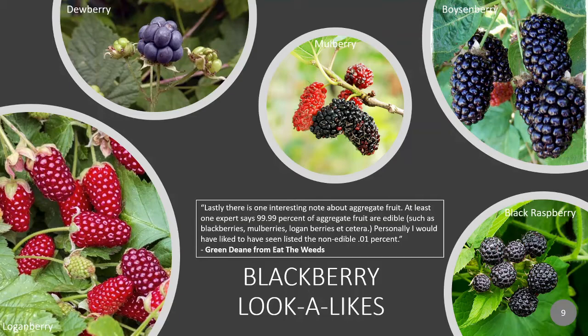The one thing with those, they are not technically aggregate fruit. They're known as multiple fruits, but let's not get too much into those kinds of details. But the point of it is, they're totally safe to eat. There's white mulberries. There's red mulberries. There's hybrids of them, so you might find variations.